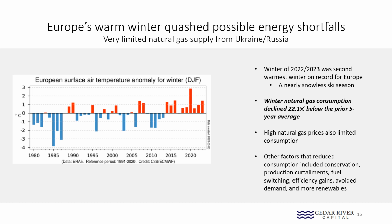We've referred to the warm winter in Europe in earlier slides and the related sense of relief on energy supplies during the winter peak energy season. Here you can actually see the winter of 2022-2023 was the second warmest winter on record in Europe. Not good news for skiers perhaps, but great news for those worried about heating their homes in, say, Germany with little or no natural gas coming from Russia. Winter natural gas consumption declined an amazing 22.1% below the prior 5-year average. There were other factors, of course, besides the warm winter. High prices were right at the top of the list, but also conservation, fuel switching, efficiency gains, avoided demand, and more renewables.